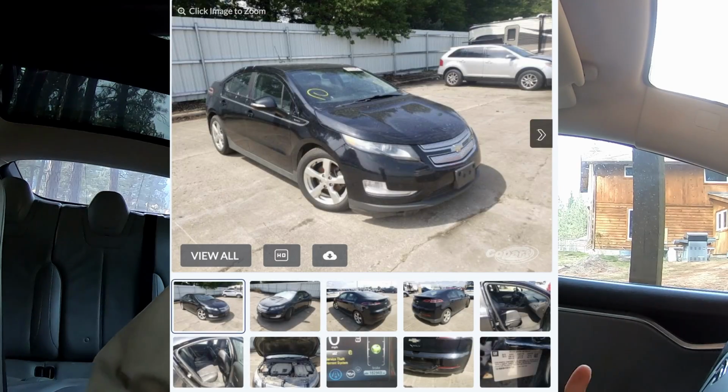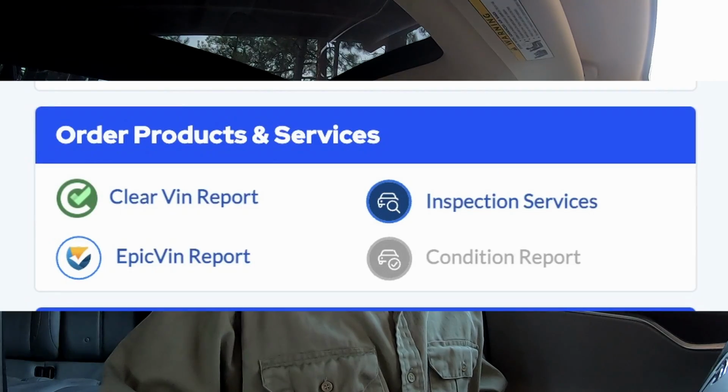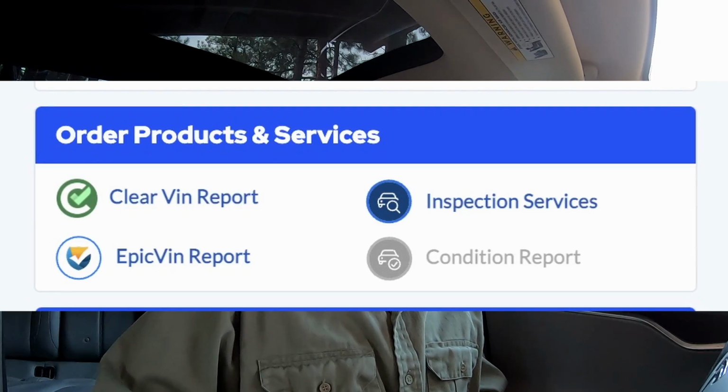And you don't know that by looking at the pictures. It's kind of impossible to see. The few pictures that they take for the auction don't show any of that. On Copart, you can purchase a report where they go out and do some more pictures and a couple extra things, but that's mainly for internal combustion engine cars. If you have an EV, you don't get much out of that report. I paid for one, and it was not worth it.